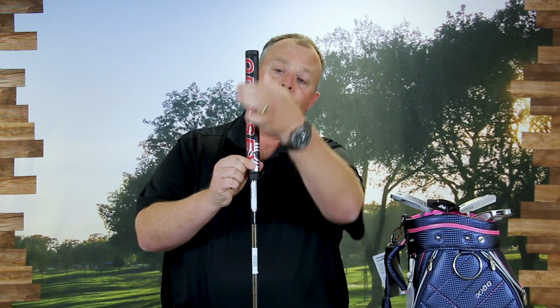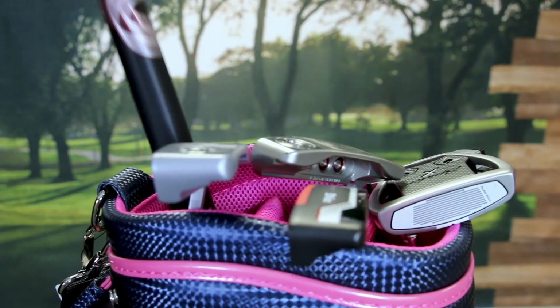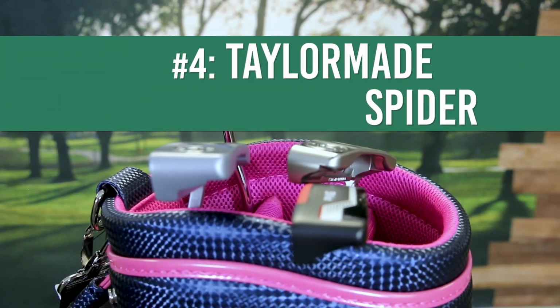So the DFX is the kind of value priced in their price line. It's $150 retail. It comes both with an oversized Odyssey Super Stroke grip as well as their normal size pistol grip. So depending on which one you like, you can choose between them. But as value price goes, this is one of our very best sellers and I encourage you to come in and give it a try.